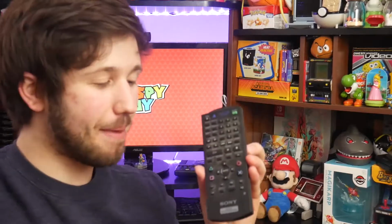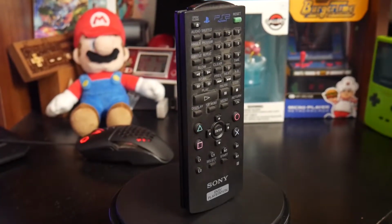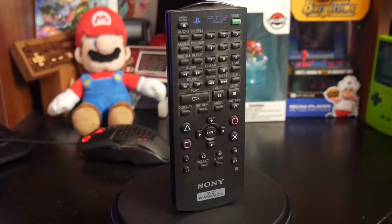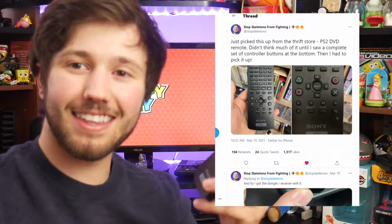So this is the kind of thing that my parents would just completely throw away. They're like, it's useless, why keep it around? I found this and I'm like, cool, this will be a great display item, so I kept it inside my case over there. And it wasn't until Derek from Stop Skeletons from Fighting retweeted this, and he's like, look at this! Look at that! And I got a closer look at it. It's got the X, the circle, the triangle, the square, all the little doodads. To set the scene here, we gotta backtrack, right?